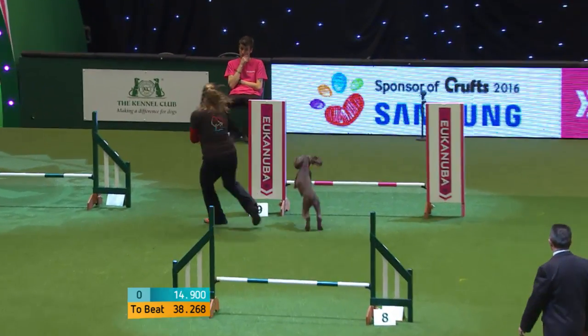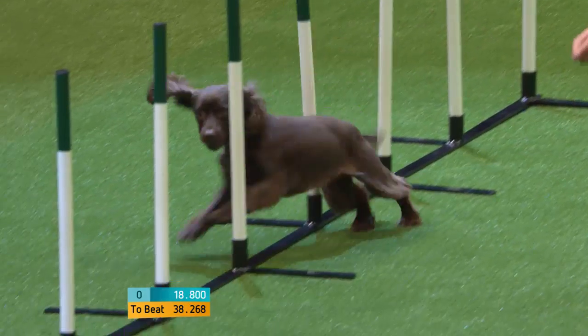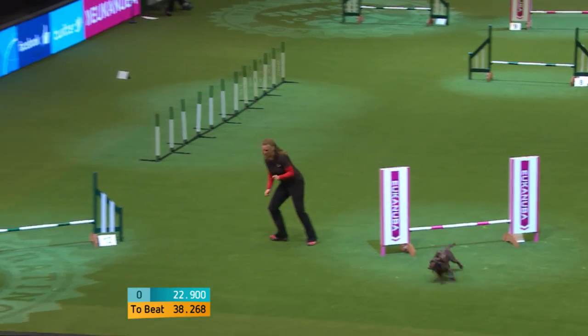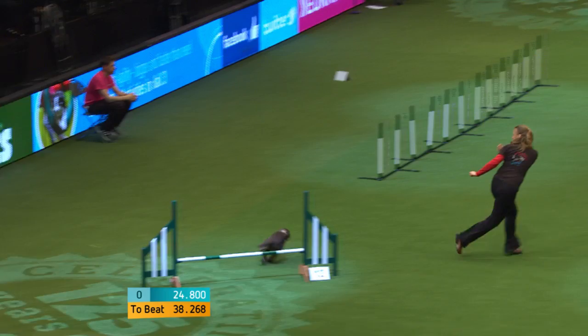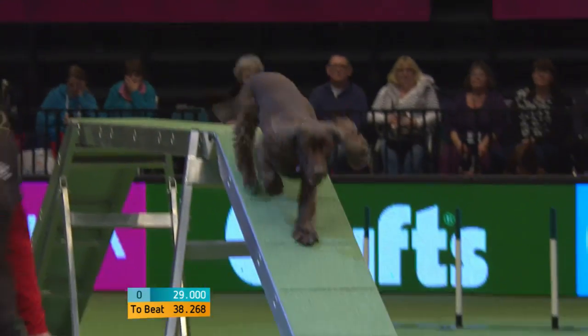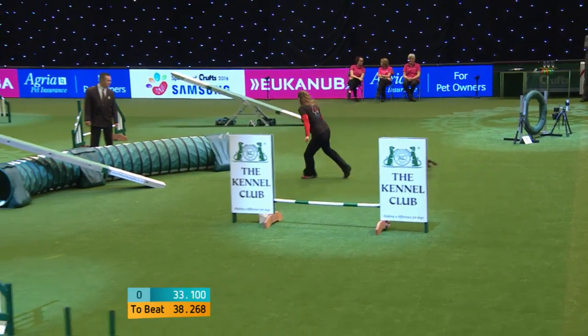This dog's represented Great Britain on numerous occasions. Rosie won't mind me saying she does suffer a little bit from her nerves, which sometimes can get in their way, but the majority of the time this is a great partnership, and you can see why even now at the grand old age of 10.5 the dog's still having great fun and still very competitive, as you can see, John. This is very competitive indeed.